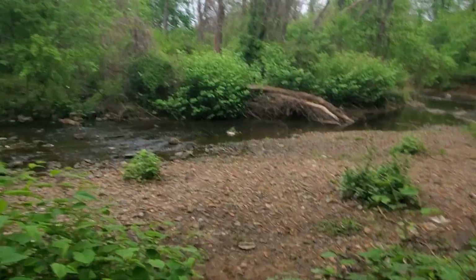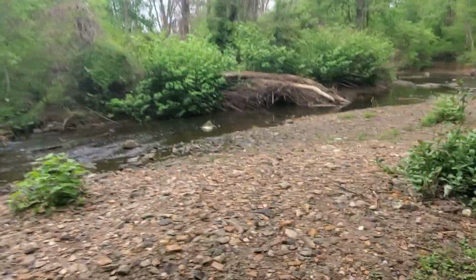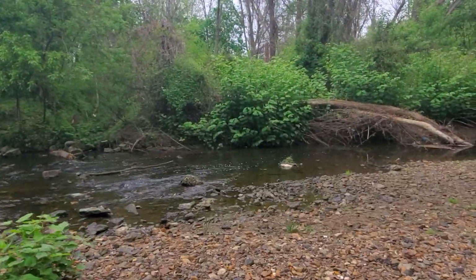So I finally found it. Google Maps kept sending me all over the place. It kept telling me I was facing directions that I wasn't, so I have no idea what was going on there. But I just went out on my own knowing where the creek was. And yes, it is Poquessing Creek yet again. However, I have found it. So let's take a look at it. Go down a little steep hill here. And there's the creek.